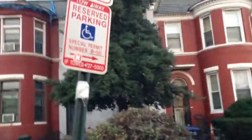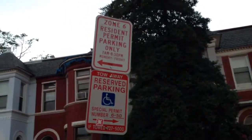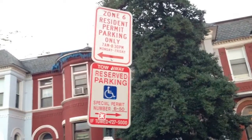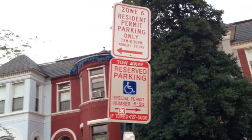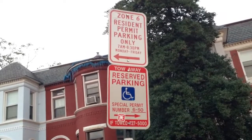So the first thing I wanted to show you is the signs over here. It's really confusing on this block, and I get why the officer made a mistake, but he did make a mistake after looking closely at it. As you look at these signs, to the right of this sign, you have to have a disability placard to be able to park there. And as you'll see to the right of the sign, this vehicle does in fact have a disability placard. To the left of the sign, all you need is a Zone 6 residential permit parking sticker.